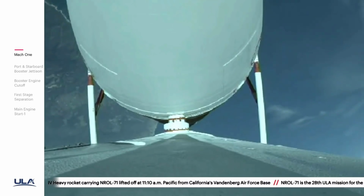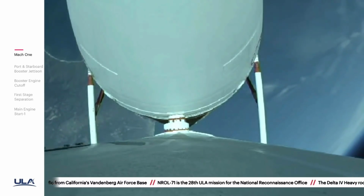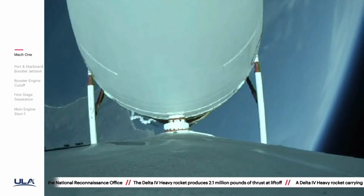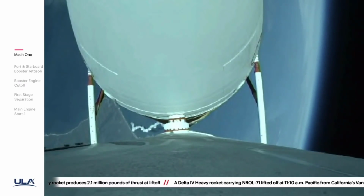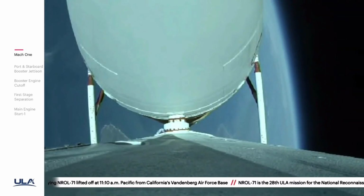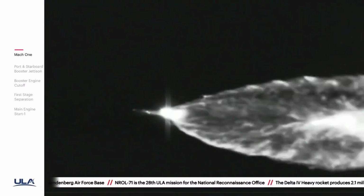Vehicle's now gone to closed loop guidance. Vehicle body rates look good. Now 2 minutes, 30 seconds in. Just over 3 minutes now remaining in the boost phase of flight. Engine operating parameters continue to look good, now passing 2 minutes 42 seconds in. The Delta IV rocket now weighs just 1/2 of what it did at launch, burning propellant at a rate of almost 5,000 pounds per second.